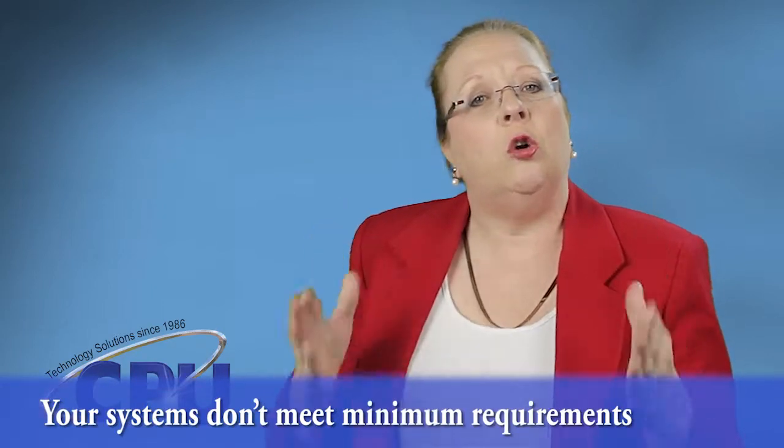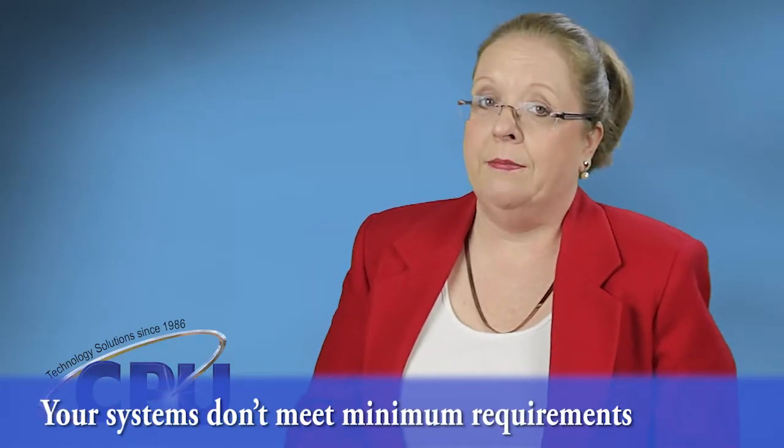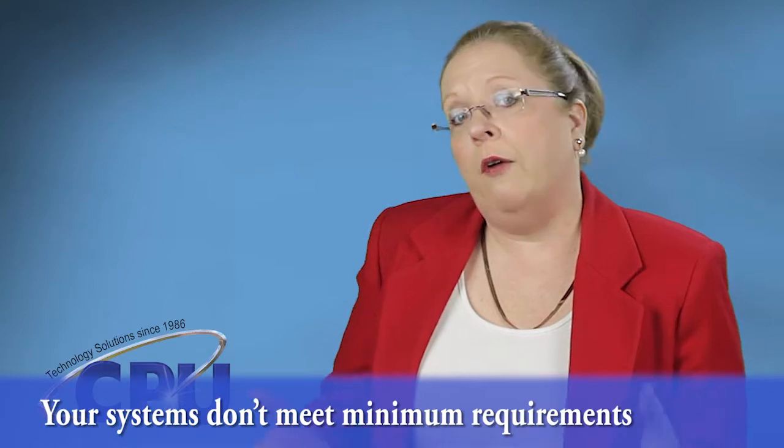And finally, your systems don't meet minimum requirements. If you're going to install new software or systems that require other hardware components, be sure to look at the minimum requirements. Almost every piece of software indicates which requirements must be met in order for the software to work. If your systems don't meet these minimum requirements, then the software won't work. Should they meet them, but just barely, the software will work, but there's a good chance that it won't work as well as it could.